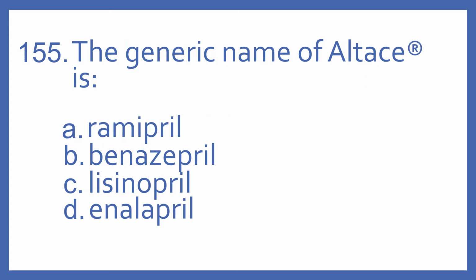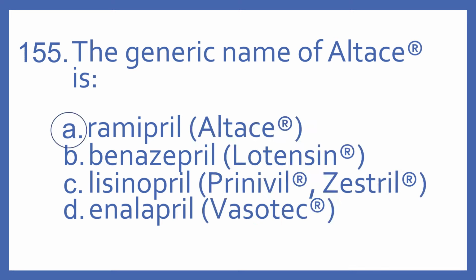Number 155. The generic name of Altace is A. Ramipril, B. Benazepril, C. Lisinopril, or D. Enalapril. And the answer is A. Ramipril is the generic name for Altace. Benazepril is Lotensin, Lisinopril is Prinivil or Zestril, and Enalapril is Vasotec. And you can tell by the pril suffix ending that these are all ACE inhibitors for high blood pressure.